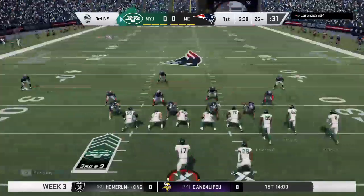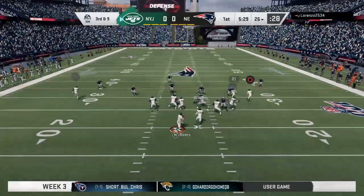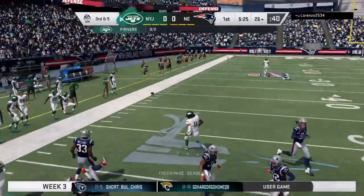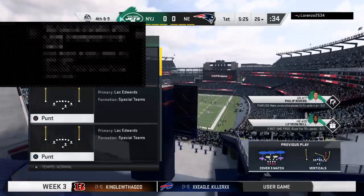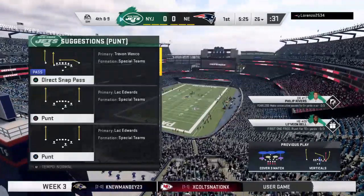This is 3rd and 9. From the shotgun, it's Rivers. And that will be incomplete. And 3rd down is a key down in any game you play. And 3rd down defense, something we've got to watch in this one. Got to be effective on the passing downs. That's a pretty good first step right there.